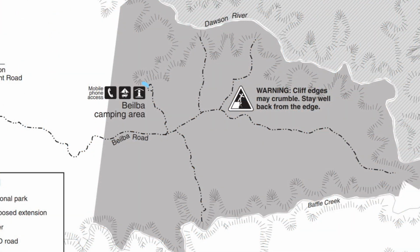Now here's the tip. The actual campground is pretty ordinary, and my recommendation would be to drive past it. These tracks here are all quite overgrown, at least they were when we went through in 2019. So my recommendation would be push past all of this and drive down to the Dawson River. And we actually camped on the bed of the Dawson River. This section here is very steep. Not suitable for caravans and not suitable for trailers either.